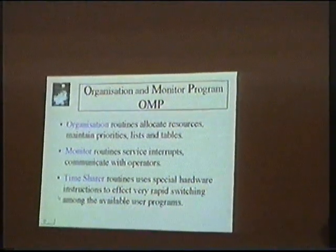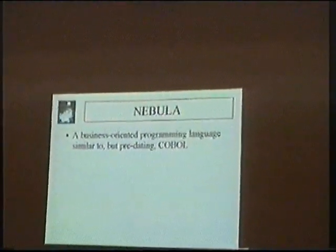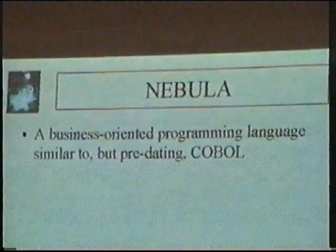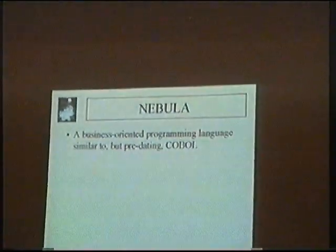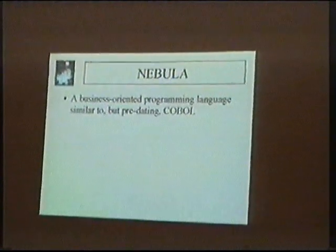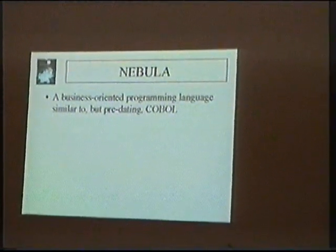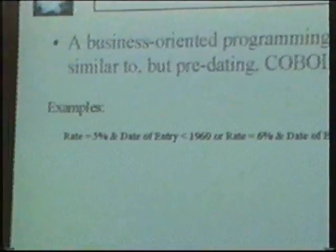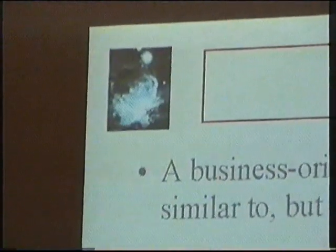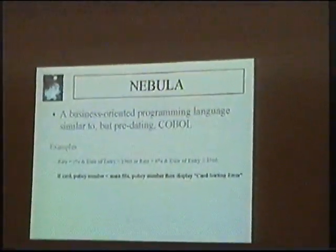Now, you're now on the slide that predates Philomatic. And you will now understand the logo in the top left corner of the slide as the Great Nebula of Orion. The language had expressions like this. You wrote in semi-commercial English. If the rate is 5% or the date of entry is less than 96, I mean, that's what you wrote and compiled into primary programs. Another one: if the card policy number is less than the main file policy number, then display cards ordinary. Quite sophisticated.